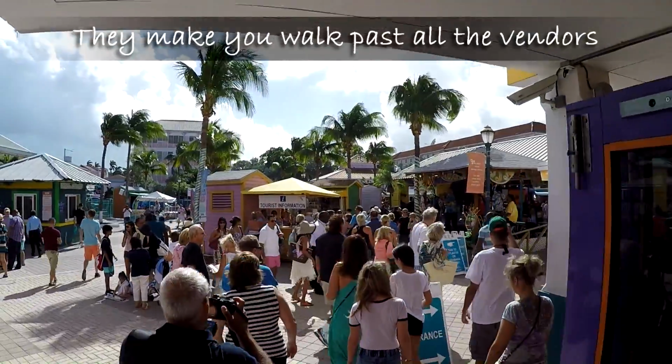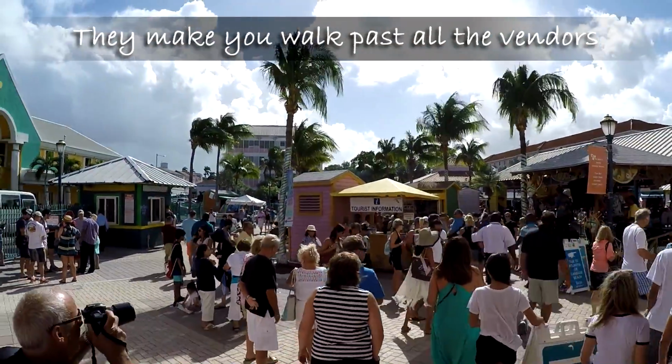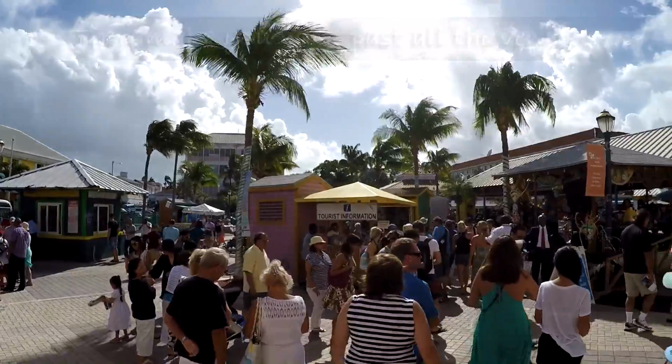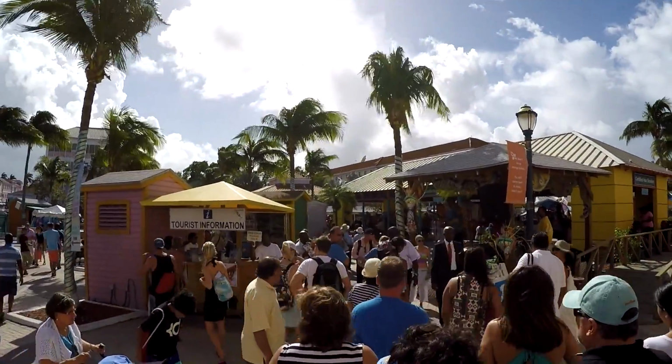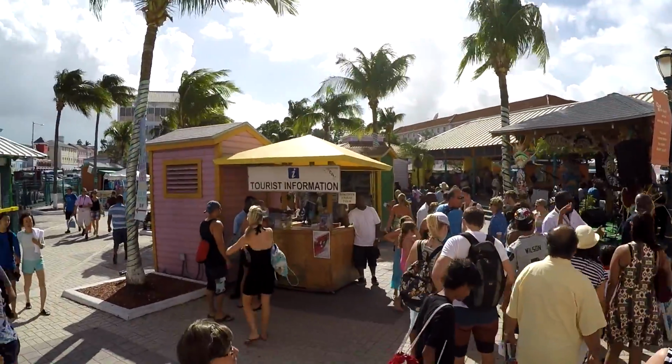Just outside of the cruise terminal, they make you walk by a bunch of vendors before you get into town. I imagine they charge more for their souvenirs than you might otherwise find elsewhere in town.